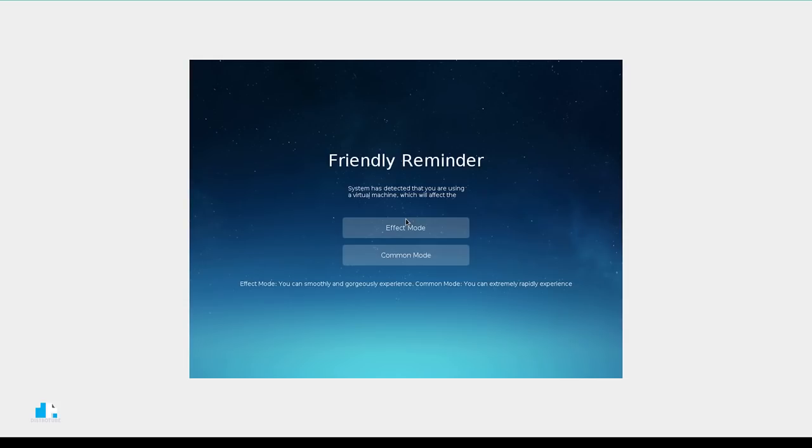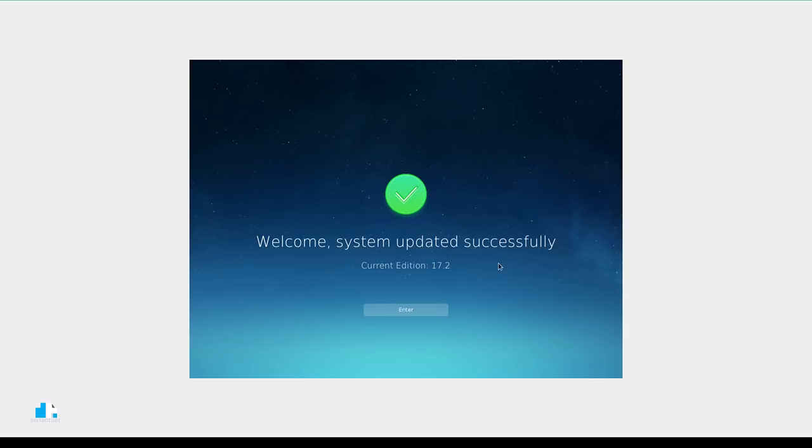Always takes a minute or two for these ISOs to load. And this is the same when you put them on USB sticks or you do a bootable DVD. Friendly reminder, the system has detected that you are using a virtual machine. Now this is one of the things that the Deepin desktop environment does. It basically is a warning saying, hey, we realize you're running a VM, this would work better if you did it on physical hardware. Yeah, I realize that. Alright, system has detected that you're using a virtual machine, which will affect the effect mode and common mode. Effect mode, you can smoothly and gorgeously experience. Common mode, you can extremely rapidly experience. I'm going to choose common mode. I don't want all the Deepin desktop effects, not in a VM, especially not in a VM while I'm streaming. Probably just is not going to work out that well for me.